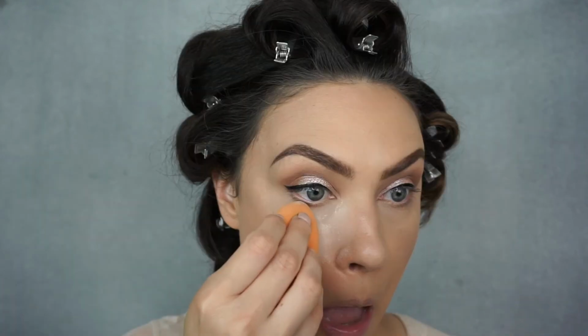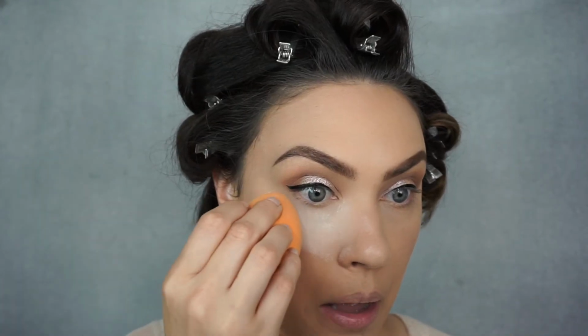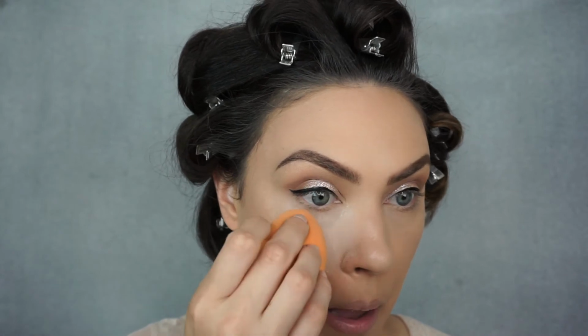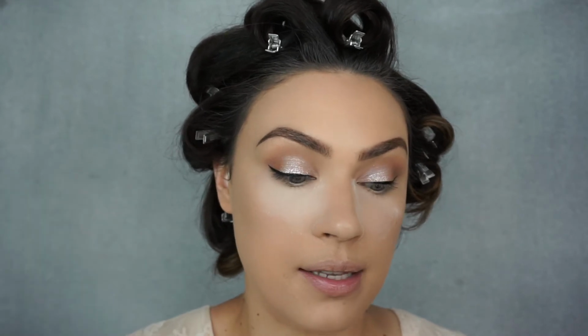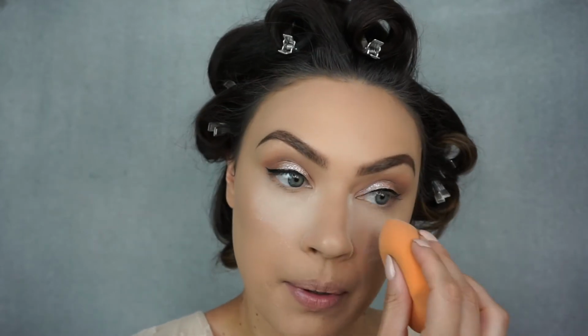So very, very subtle. Now I'm going to give my under eyes another blend, and I'm going to set it and do a little bit of baking. Baking is just going to ensure that nothing moves throughout the day. Sweat proof, dance proof, kiss proof, crying proof, everything proof. So I'm just going to take my little sponge and my little air spun, and I'm going to bake my under eyes. If you're sensitive to strong smells, don't buy this one right here because the scent is very overpowering, but it's a beautiful product.